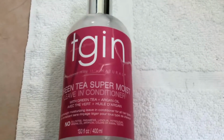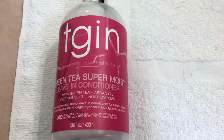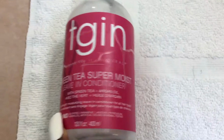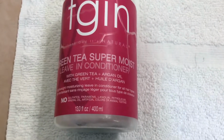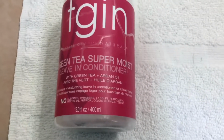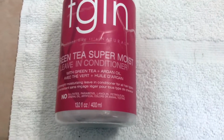So yeah, I use this about three to four times a week, and what I do is I part my hair in four sections, and this is when I apply it, right when I wash my hair. I get a good amount of this bad boy, slap it in my hair, and work it through with my fingers, a comb, or a brush, and I'll definitely talk about that too. It leaves it really soft and manageable, and my hair loves it. Like when your hair loves a product.